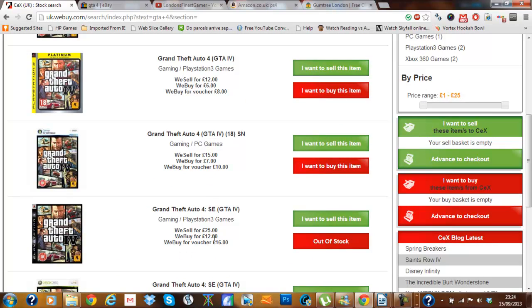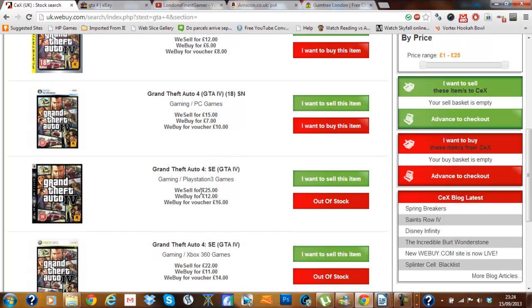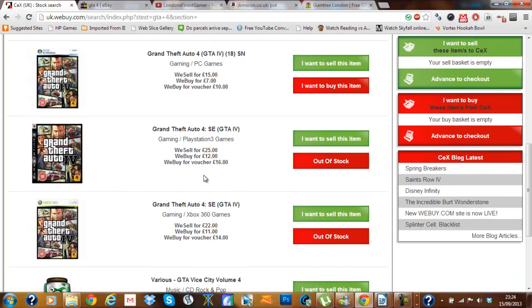Here we go, GTA right here, SE edition, it doesn't really matter, the special edition. That's £12, but that's just a Blu-ray disc. Basically, that's what you're getting, that's what you're going to sell. So you're going to sell it to CEX, and the good thing about CEX is that it's free delivery. I'll show you how that works.